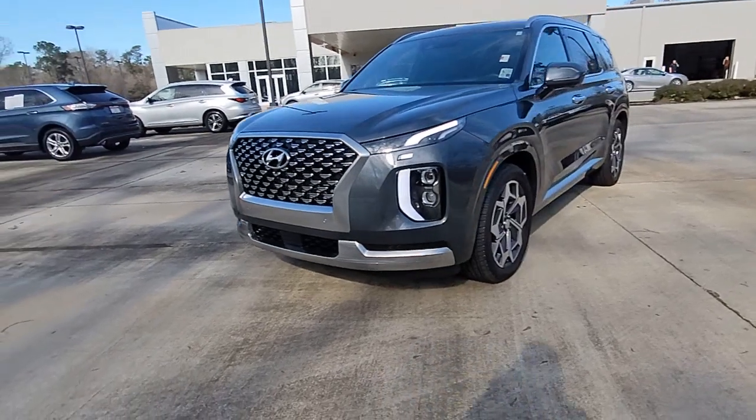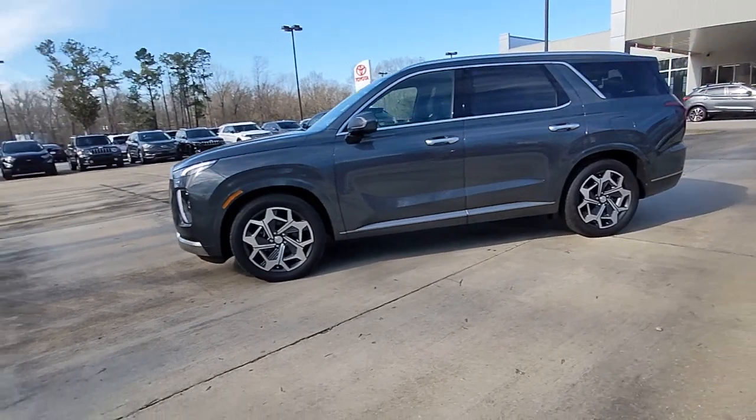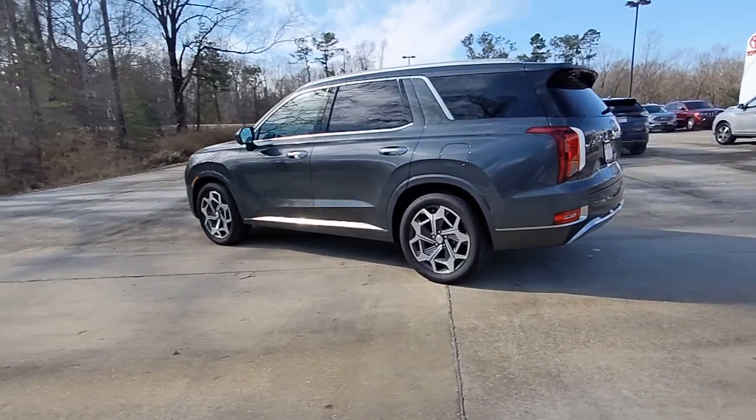Get a feel for the 2022 Hyundai Palisade. With less than 10,000 miles on the odometer, this vehicle provides excellent value. This boldly styled, highly capable Palisade is an outstanding value.